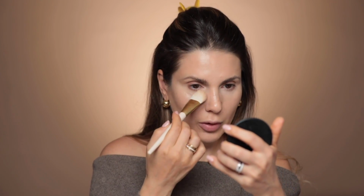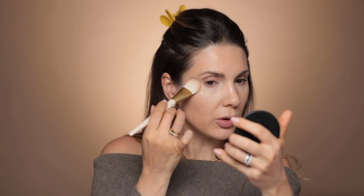So after I applied the concealer, I like to move on with whatever was left on my foundation brush, because sometimes I like a very bright concealer, but then it's too much of a difference between my under eyes and the rest of the face. And I know for some people that's a vibe. It just does not work for me. I don't like it. So that's why I'm doing this step.